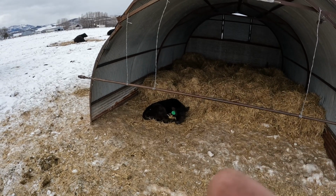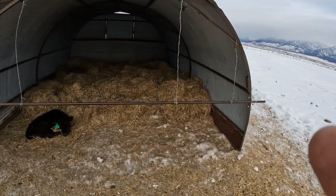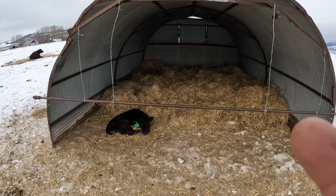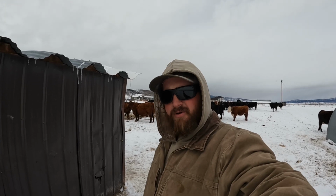This looks like our new calf started using this calf shed here. Them stinking cows are reaching under this bar and eating back as far as they can, eating that straw. So today I'm just trying to finish up some of them projects that I was doing in that previous video.